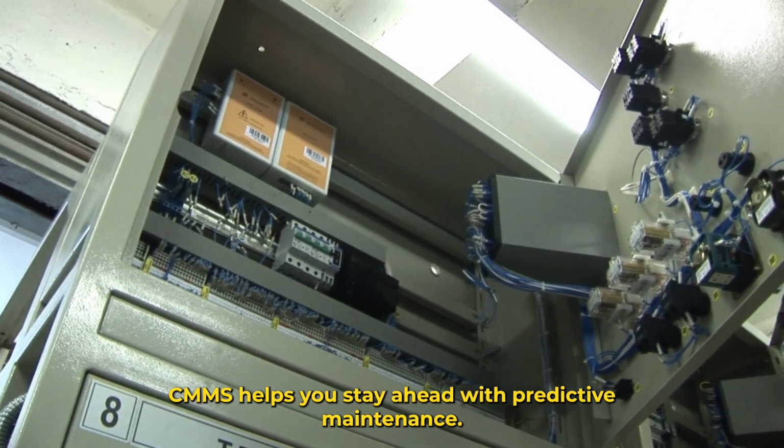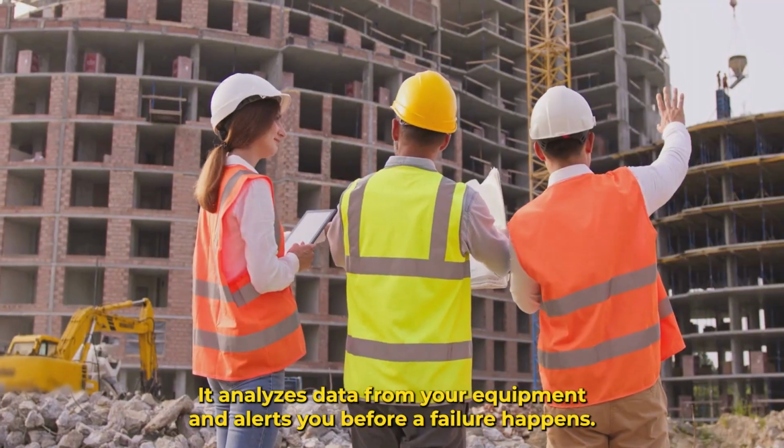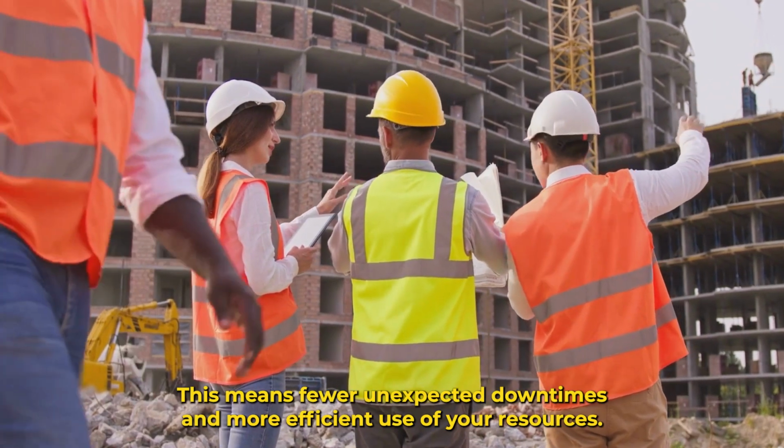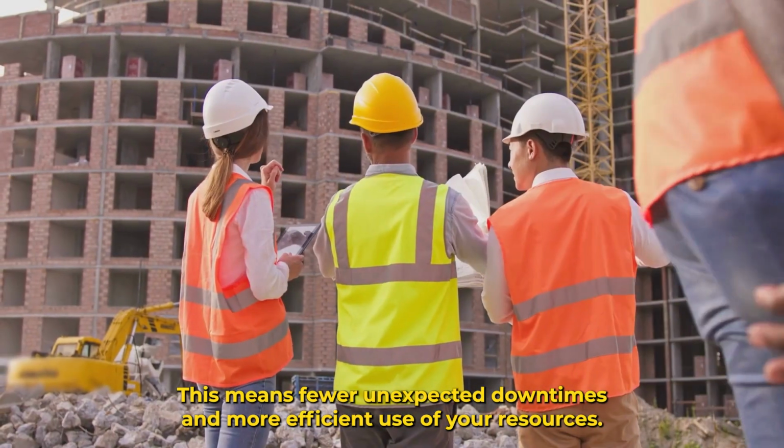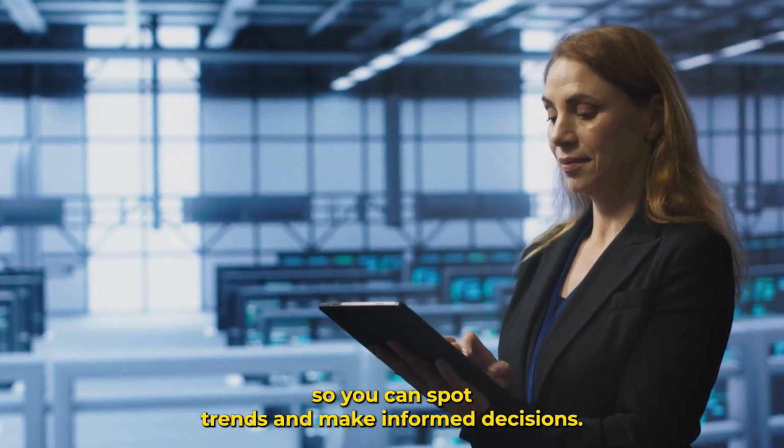CMMS helps you stay ahead with predictive maintenance. It analyzes data from your equipment and alerts you before a failure happens. This means fewer unexpected downtimes and more efficient use of your resources. Plus, it keeps a detailed history of all maintenance work, so you can spot trends and make informed decisions.